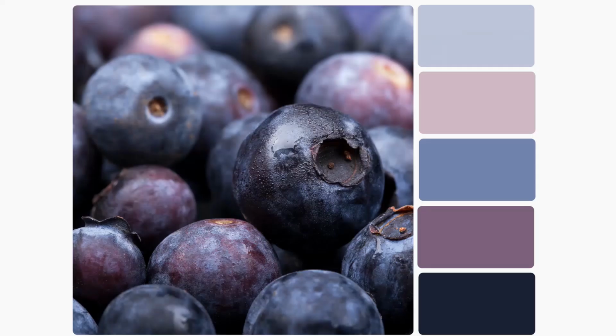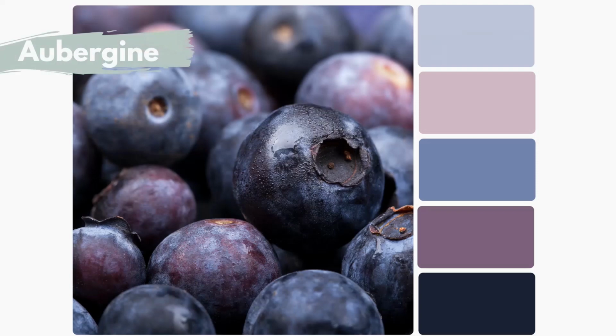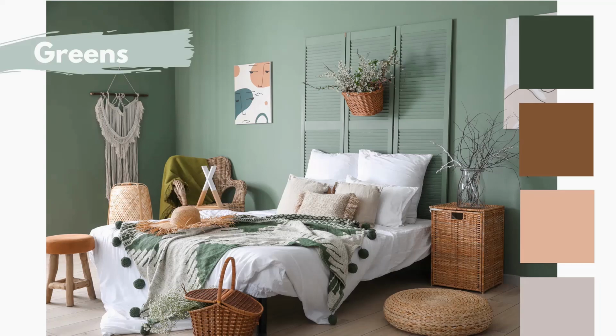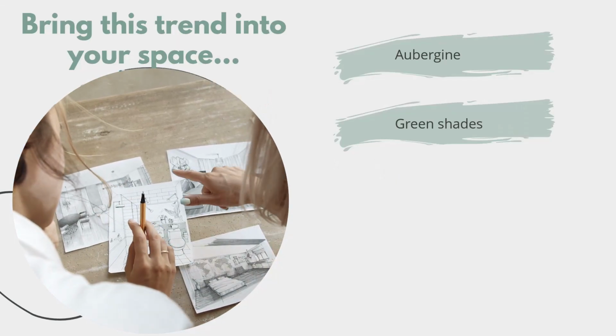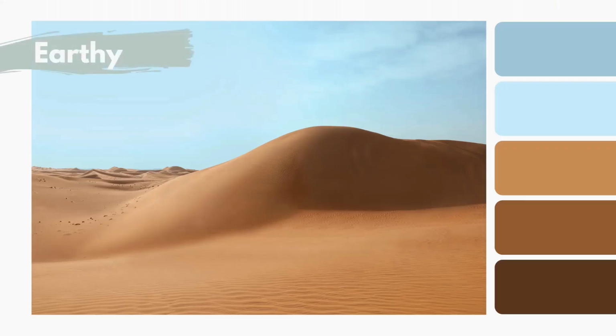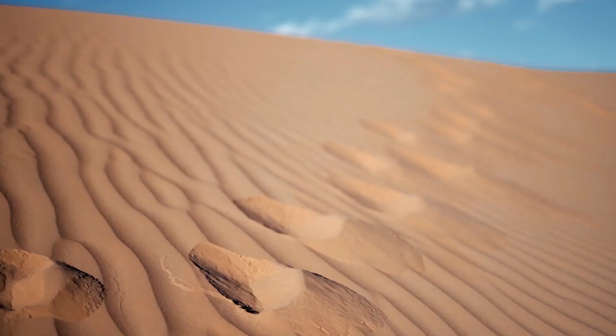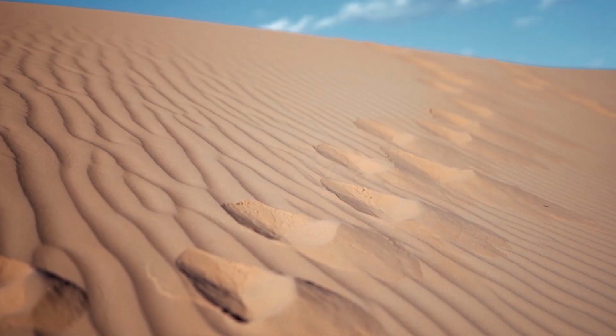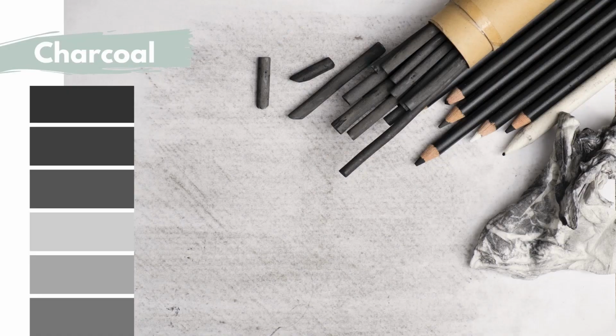our space for 2022. Your first color is a deep purple hue, such as your aubergine. Now, aubergine is a color that we've seen creeping in for a while, but 2022 is the year of aubergine. Next, you want to look at green shades. Bring all those green elements in. We're taking the outside and bringing it into our internal spaces. Next, think about earthy tones. Think stone, sand, and clay. Very grounding, natural colors. And lastly, and one of my favorites, as you can see, charcoal.